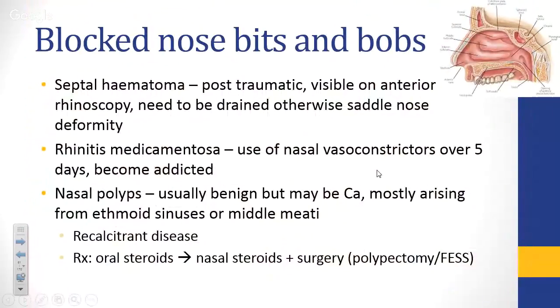Then rhinitis medicamentosa, as we talked about. And nasal polyps are usually benign, but they may be cancerous. So often if they're quick growing or look a bit funny, it's good to send them off for biopsy. And the treatment is basically oral steroids, and then you give nasal steroids and surgery to get rid of them, because they block up the nose and people snore, etc.